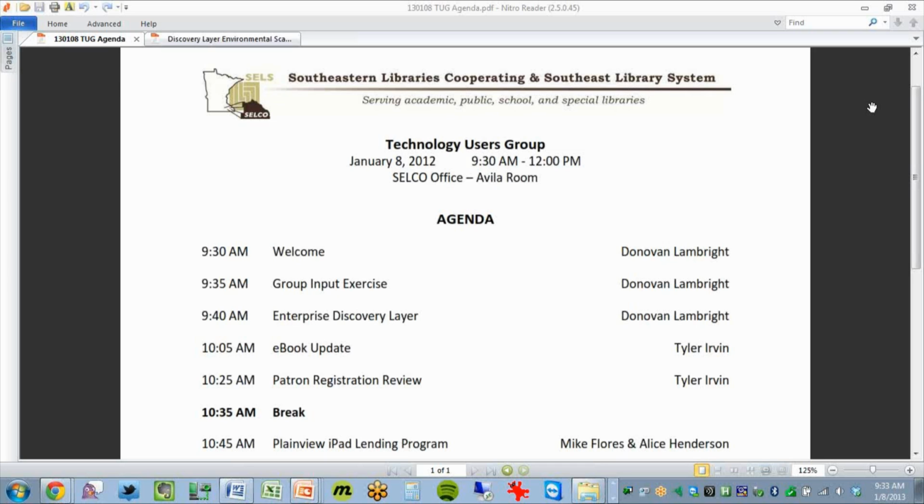Enterprise. At the last board meeting, the board gave us approval to change our discovery layer from Aqua Browser to Enterprise. This was following up on a recommendation that had come from the Joint ILS Operations and Technology Policy Committee, which in turn had started as a recommendation from SELCO staff. So we're getting a new catalog.